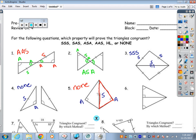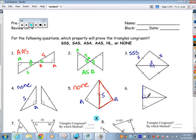All right, let's look at the next one. So if I look at this one triangle right here, this is an angle. This is also an angle, because if this angle is a right angle, this one is also a right angle. These two angles are a linear pair. They are supplementary. And then they share a side. So, angle, angle, side.